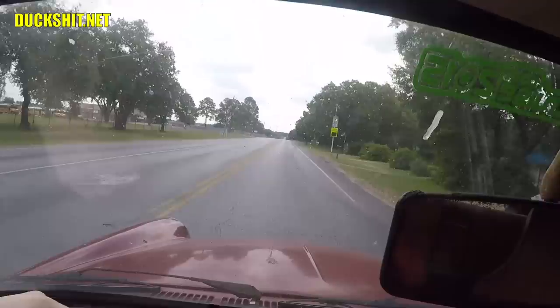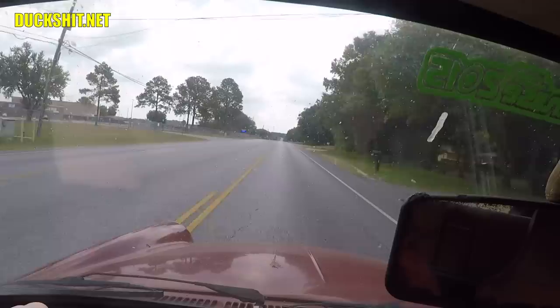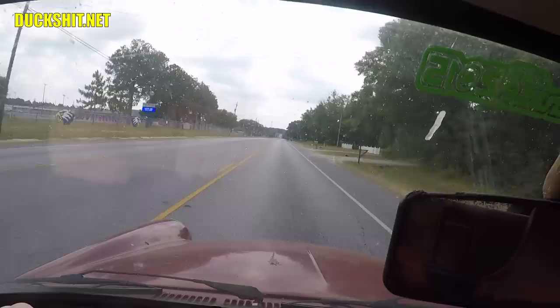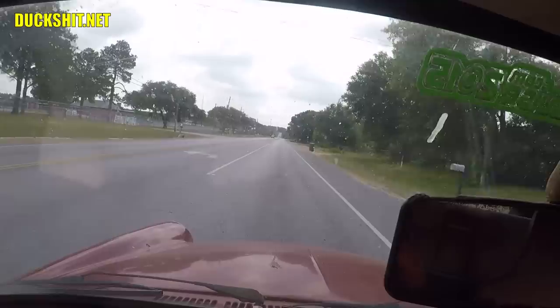I might have to check the radar here. I might be rolling up Ruby's windows, trying to stop her from getting rained in. She's always getting rained on. I take her out of the garage, just like Eleanor. Take her out of the garage, she gets rained on.